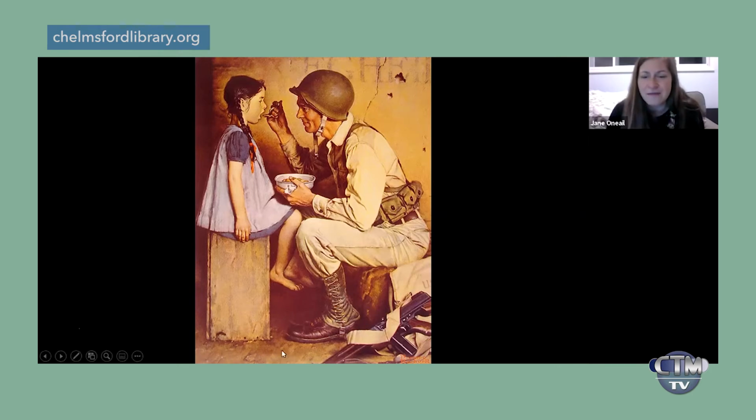So he has very obviously laid down his weapon, which is in the right foreground, and he is focusing more on sort of rebuilding and connection as opposed to the destruction that comes with war.